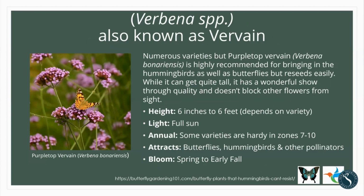Verbena, also known as vervain, has numerous varieties, but purple top vervain is highly recommended for bringing in the hummingbirds as well as butterflies, but it reseeds easily. You need to be careful about purple top vervain, though. It's not generally recommended for southern states or semi-tropical climates, as it can aggressively reseed in areas with mild winters. So it doesn't seem like we've had a problem with mild winters here lately.